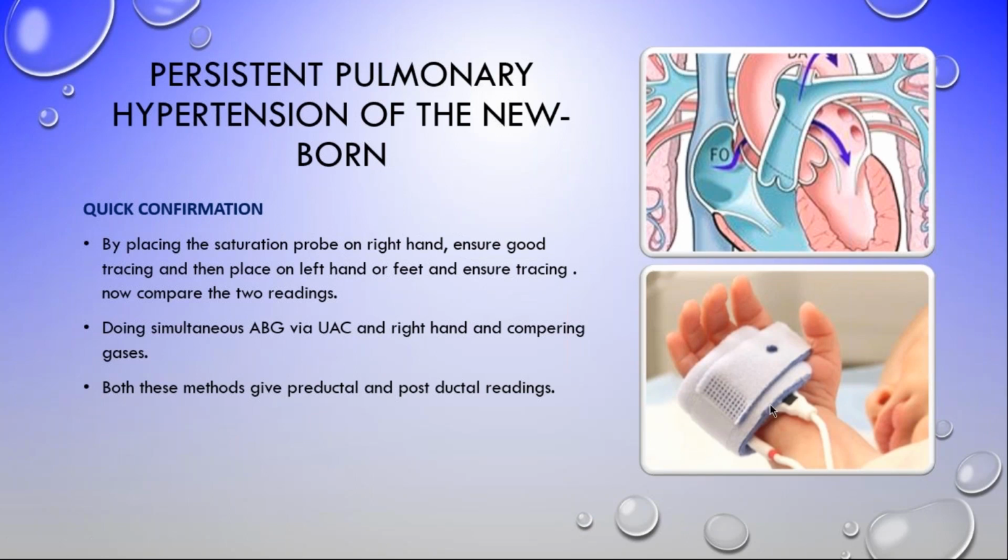So we'll start with the SAT probe. Make sure the hand is warm, put the SAT probe on the right hand, and make sure you've got a decent tracing of your saturation. See what that number is, then change it over to the left hand or the feet, if the feet are warm. Very often in PFC, the feet are cold. So try the left hand, and you should then see a difference of about 10 in the saturation.